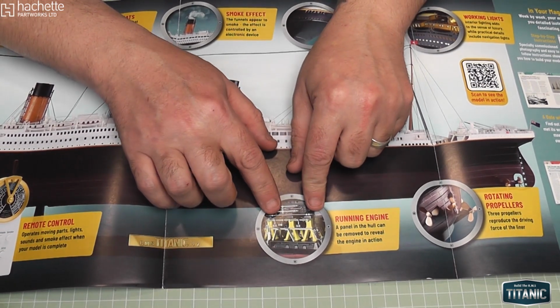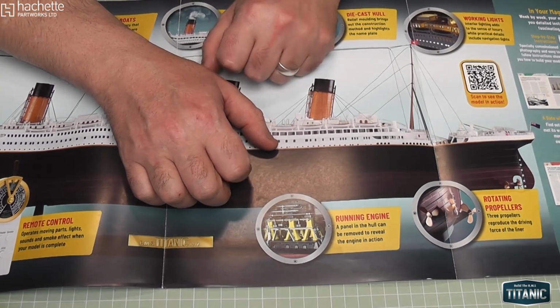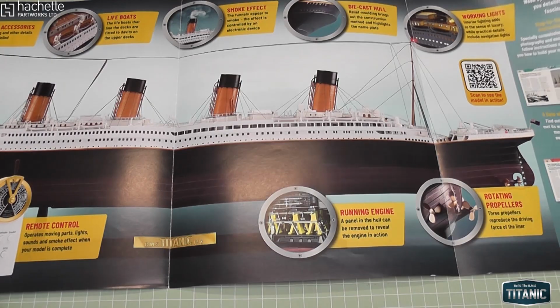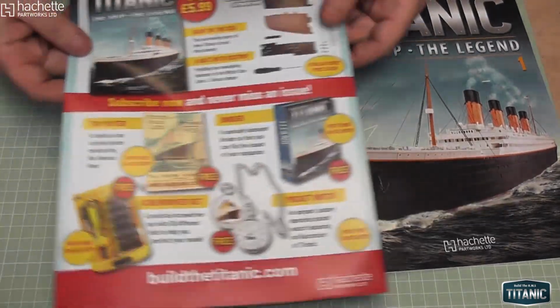We're going to have a running engine, so we're going to build a running engine to go inside it here, and we also get rotating propellers as well. So all of that is going to be included with your build. That is awesome. So let me actually show you everything there.